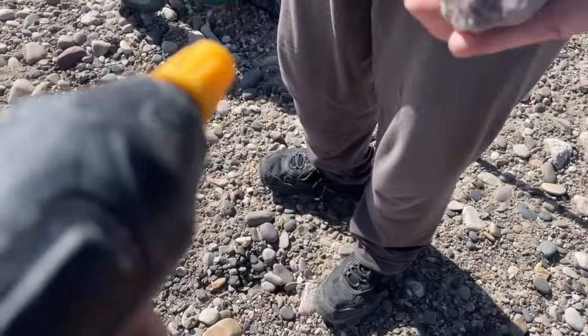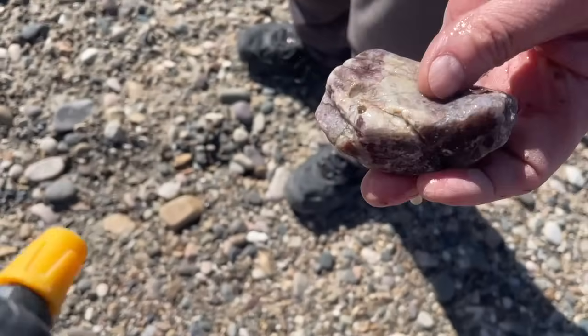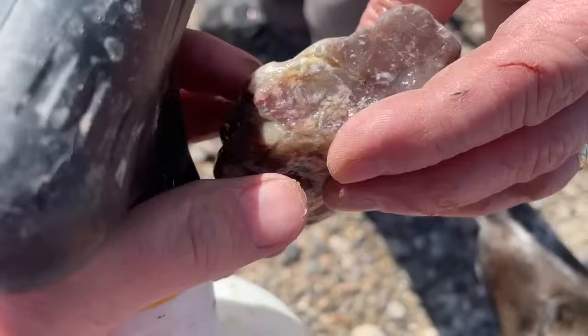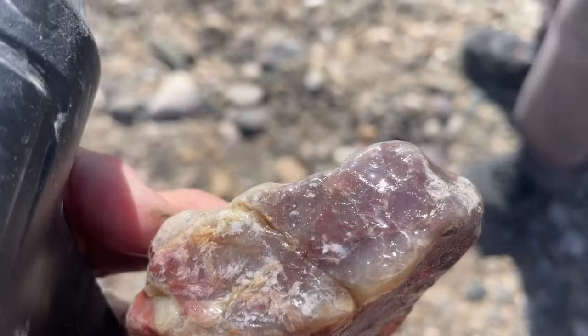So here's a nice purple one. Ooh, sorry, I just scored. It's not agate. It's purple. It's got to count for something. It's pretty.